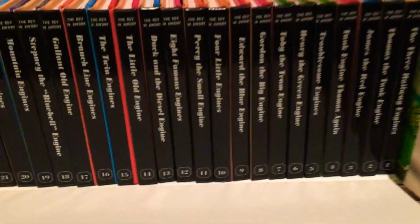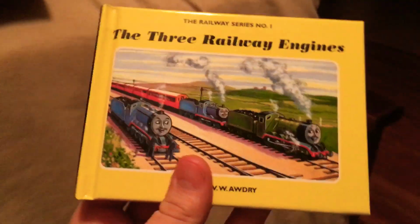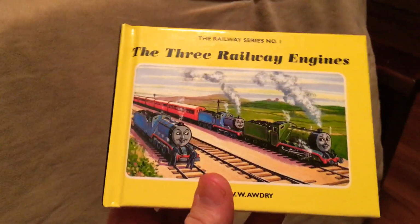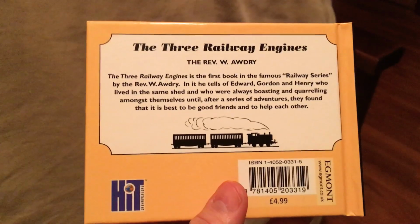So there are 26 books, and I put them backwards. There's book number 26, Tramway Engines, all the way to number 1, Three Railway Engines. I'll show them nicely. These are in near mint shape. I've read each of these books about 5 times straight. I love these books. Three Railway Engines is one of the easier books to get. This is a 2004 print in a 2007 box, but it's in fantastic condition. I'm going to show you all of them.